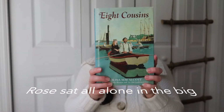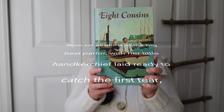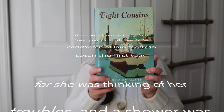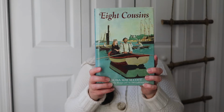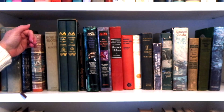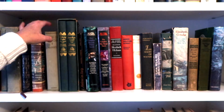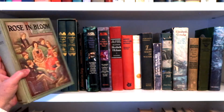"Rose sat all alone in the big best parlor with her little handkerchief laid ready to catch the first tear, for she was thinking of her troubles, and a shower was expected." Also, at the risk of you already knowing this, when you take old books off, you should not ever pull from the top because it can ruin that binding there. So you just do have to be gentle.